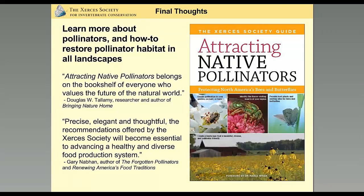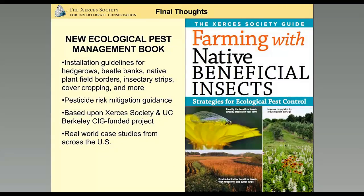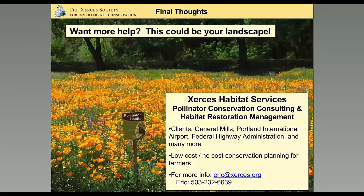You can also find more information through our book, Attracting Native Pollinators. And if you are interested in this concept that I talked about earlier of using good bugs to prey upon bad bugs as an alternative to pesticides, I would encourage you to check out our new book, Farming with Native Beneficial Insects. This is available from any major book dealer, and it includes more of the research findings from this joint Xerces-UC Berkeley project. And it includes some amazing case studies from all across the United States.